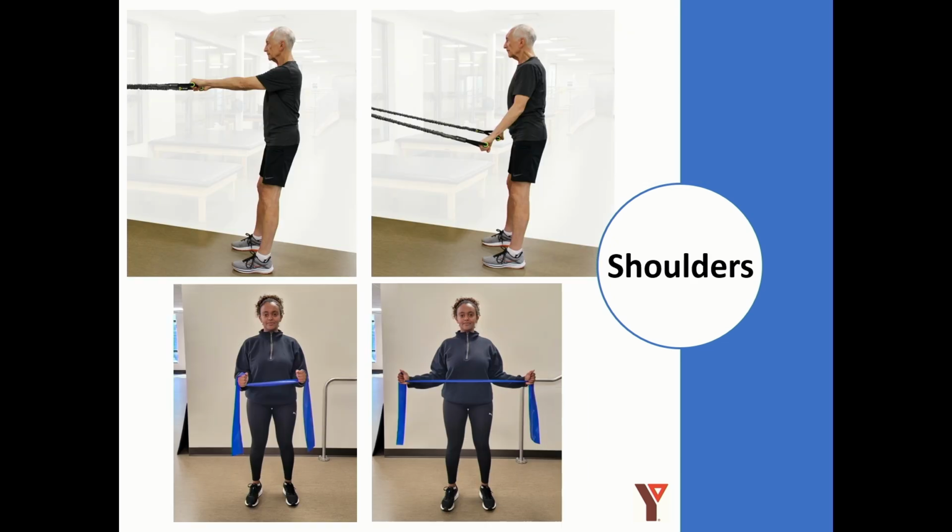Shoulders. You could do something as simple as a shoulder extension, pulling back. If that band was attached to something, like me, and you're pulling back that way, or doing any assortment of shoulder movements up and out, then you're going to keep those shoulders strong. Or external rotation. Keeping those elbows in and pulling wide, so important for that rotator cuff. Who hasn't had a rotator cuff issue in the past?